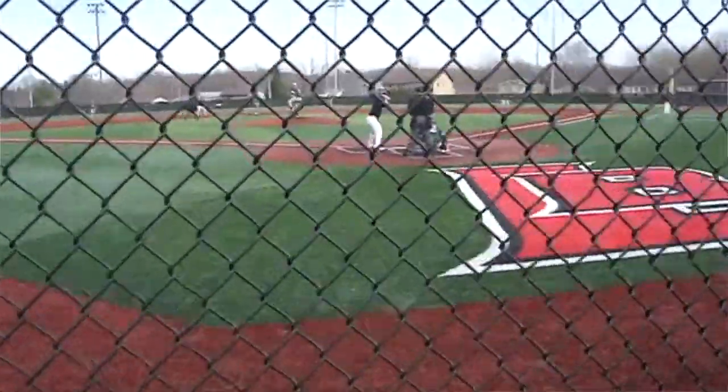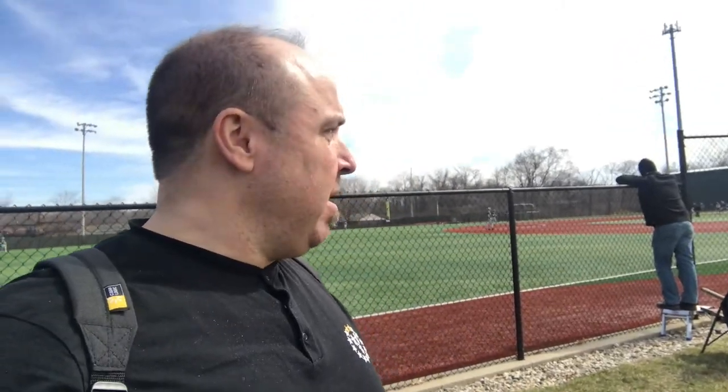I guess my only complaint is this fence right here. You really kind of have to deal with that kind of blocking your view of the game here, but it's not terrible. It is, after all, a high school field, but it's a really, really nicely done field here.